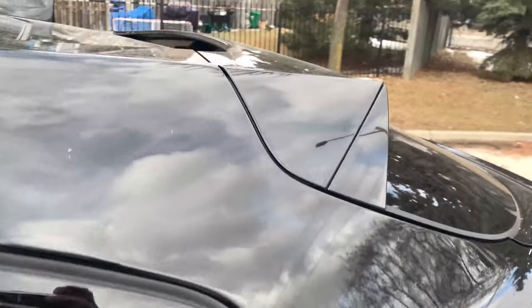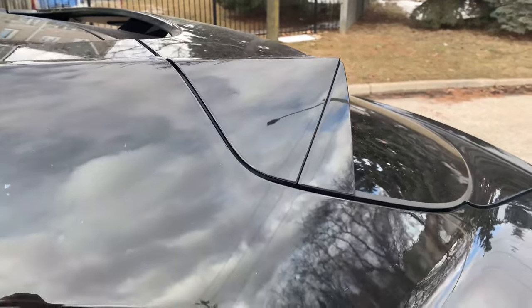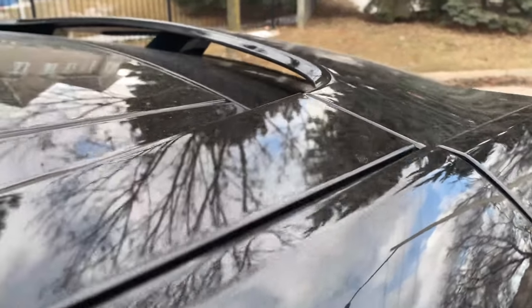Oh, one other thing while I'm back here. The spoiler. Kind of cool. Just, you know, has that nice, unique look. It's not a solid piece. Again, all about aerodynamics. It lets the air run right through it that way to reduce resistance.